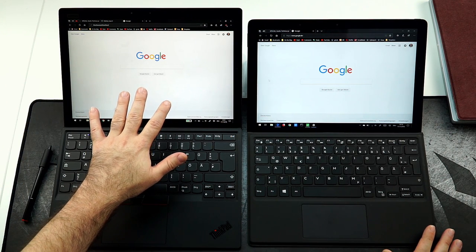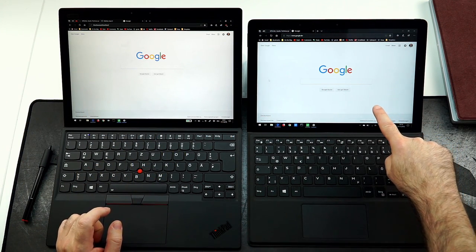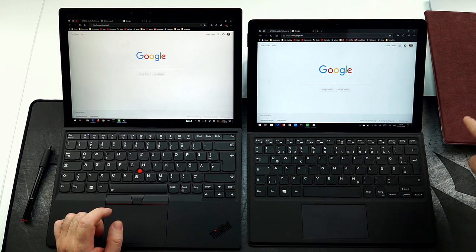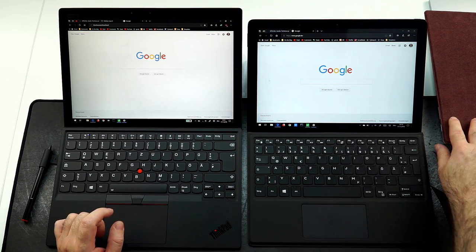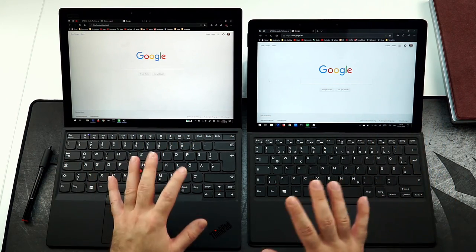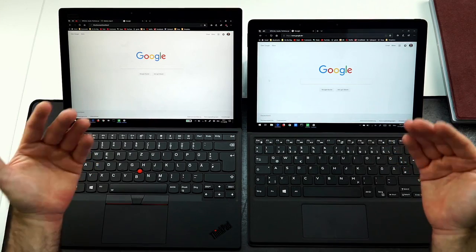So the Lenovo X1 tablet and the Dell Latitude 5290. Later on, for those who might think about a Surface Pro 6 for a business device, I will cover it just a little bit at the end, but today it's about these two. And maybe you can already see one thing. They both have the same purpose.